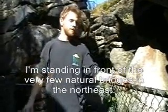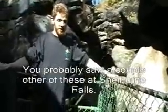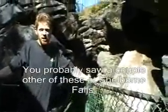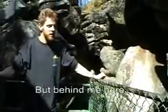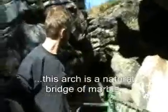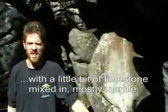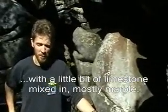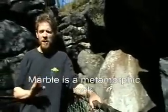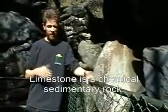I'm standing in front of one of the very few natural bridges in the Northeast. You probably saw a couple others of these at Shelburne Falls, but behind me here, this arch is a natural bridge of marble with a little bit of limestone mixed in, mostly marble. Marble is a metamorphic rock. Marble is formed from limestone.